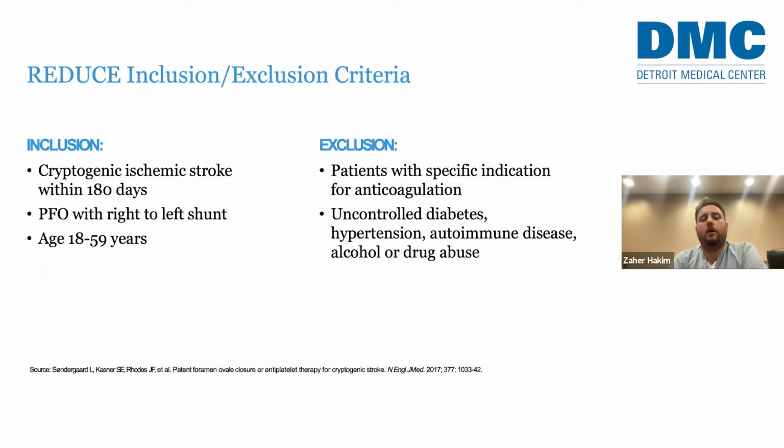And almost similar inclusion criteria to our previous trial. This REDUCE trial also required cryptogenic stroke within the 180 days, that means within 6 months, PFO with right to left shunt, also approved by TEE, transesophageal, and also patients less than 60 years old, between 18 to 59. And exclusion criteria almost similar: uncontrolled diabetes, hypertension, any autoimmune disease, alcohol, or drug abuse.